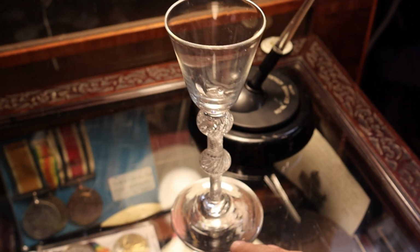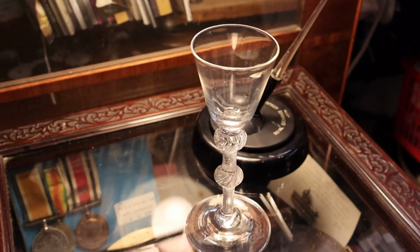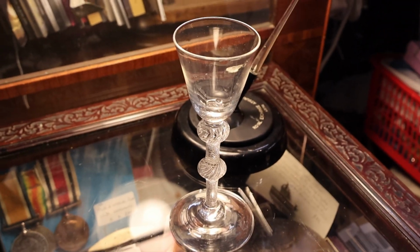So yeah, that is a really nice 18th century glass, probably from the 1870s if my memory serves me right, but we can double check that and look it up in Bickerton.